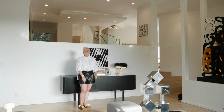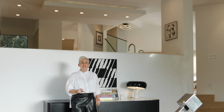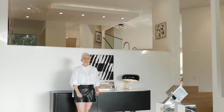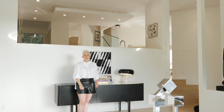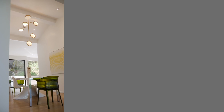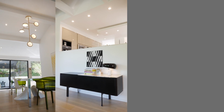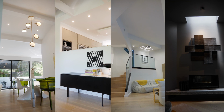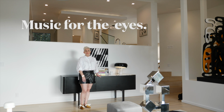Julian Stanczak said, "If I take the time to really look at what I'm seeing, there is no limit to the secrets unveiled." This house is a very open floor plan, and from most rooms, you can see at least one or several other rooms. So when I was curating the different spaces, I wanted it to feel like your eye was listening to John Coltrane's rendition of My Favorite Things during the day, and then Miles Davis's Round Midnight at night. Jazz, jazz, jazz. I wanted it to be like music for the eyes.